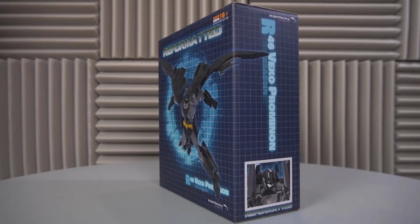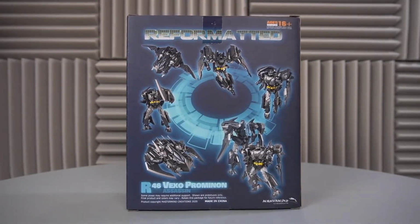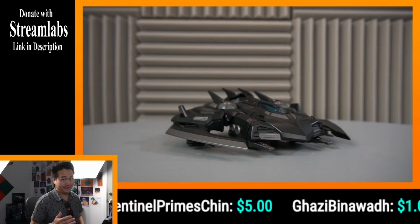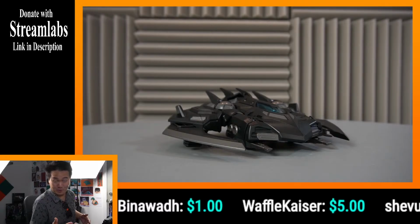Hey, my name is Jobby, and we are taking a look at the Mastermind Creations R46 Vexo Prominon, which is a third-party version of Totally Not Batman. And that's why I'm wearing this shirt, and I've worn this shirt like 2 reviews in a row. I swear I have a bigger wardrobe.